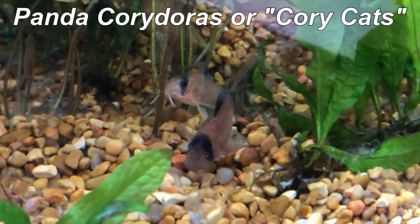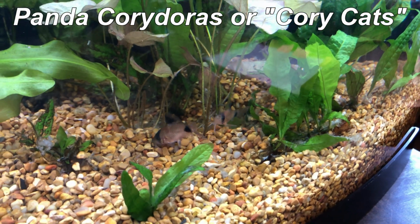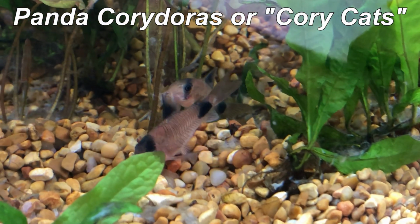We also added two panda Corydora catfish. Cory cats are always a favorite. They look like little stout guys and just cruise around the bottom foraging for food. These guys are doing well too.